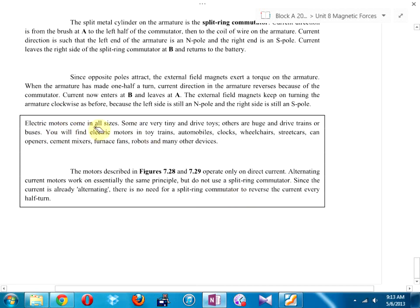Electric motors come in all sizes. Some are very tiny and drive toys. Others are huge and drive trains or buses. You'll find electric motors in toy trains, automobiles, clocks, wheelchairs, streetcars, can openers, well, lots and lots of places. The motors that I've just shown you operate only on direct current.